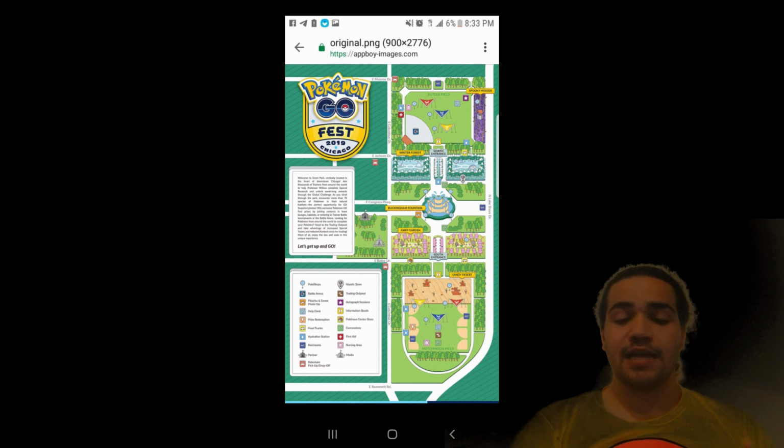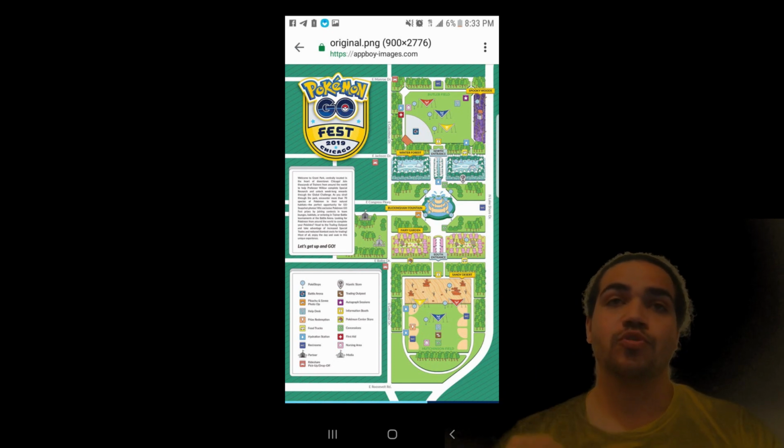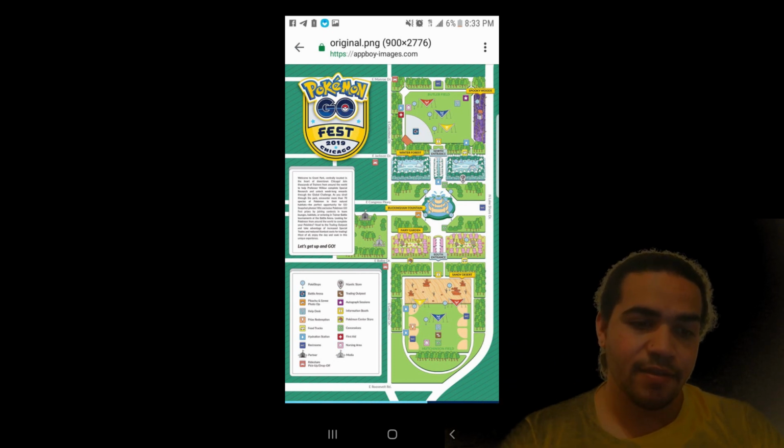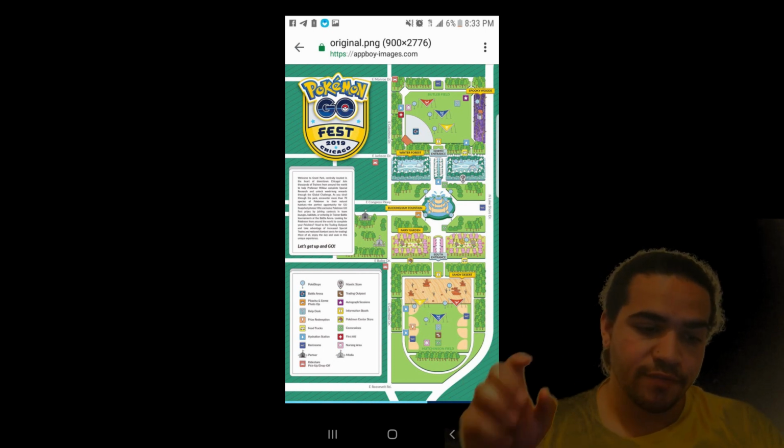Now, the actual freaking habitats are super cool. Like I thought, there is going to be a spooky habitat. There's going to be these spooky woods for ghost-type Pokemon.